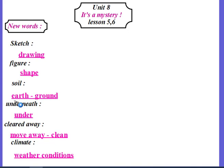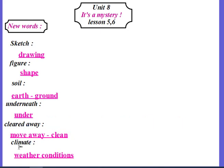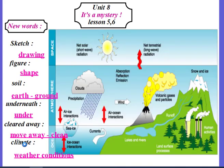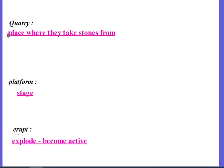Underneath, it means under. A blue blouse underneath the jacket would look nice. This is underneath or under. Cleared away, it means moved away or clean. When dinner was done and cleared away, Lois made some tea. Climate, it's the weather condition in some place or some time. This is climate.